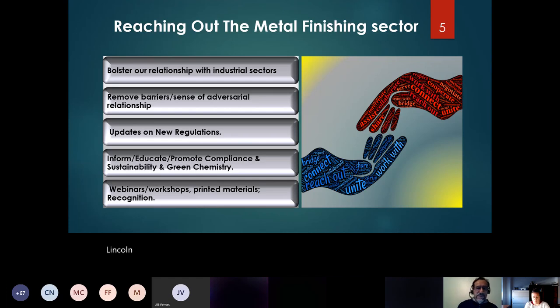And also we bring new updated regulations, and we inform them and educate them. We promote compliance, sustainability, and green chemistry through webinars, workshops, printed materials, and of course recognition. That is exactly the ultimate goal of the green certification that we're working toward. That will be the recognition given to them for their efforts already in promoting and implementing pollution prevention and green chemistry. Next, please.